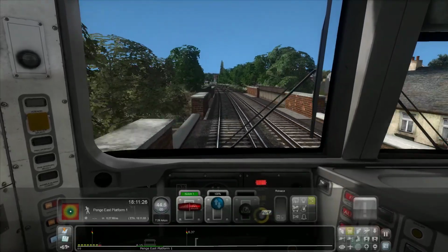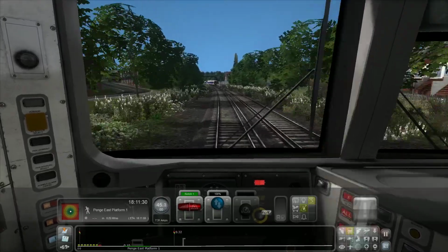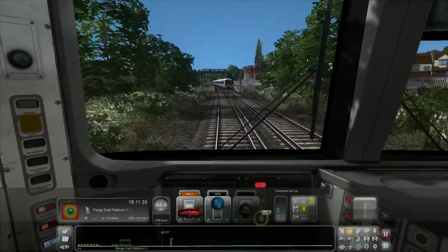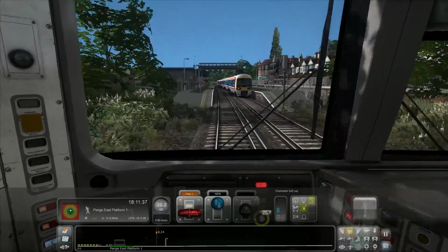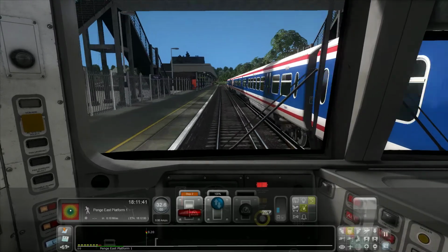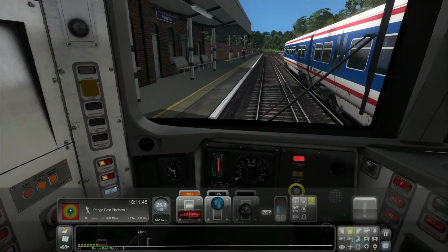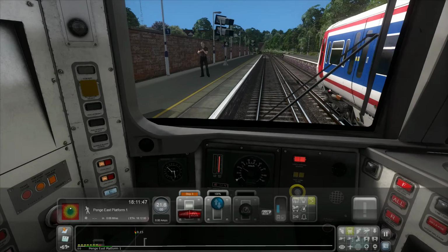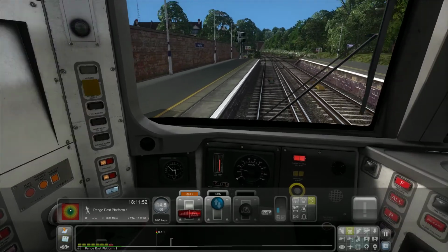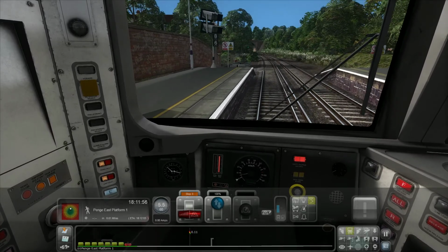I'm needing to brake for Penge in a moment. I didn't look at the time. Forget it, I'll find the button and then actually press it in the cab once we leave. Penge East, yeah, we're about 50 seconds late, which we're going to struggle to recover.